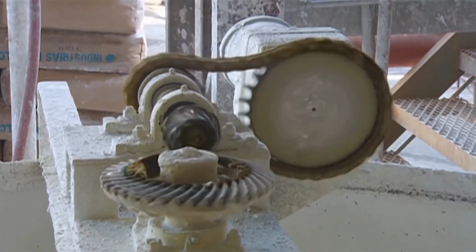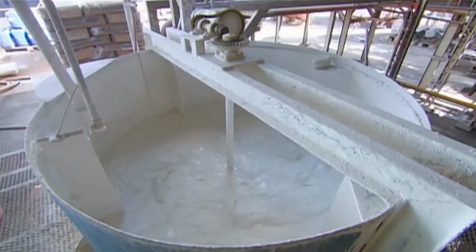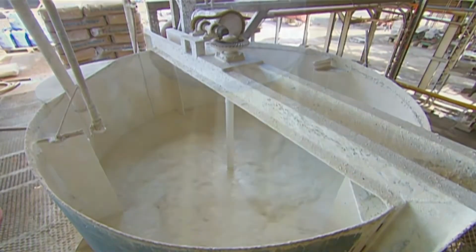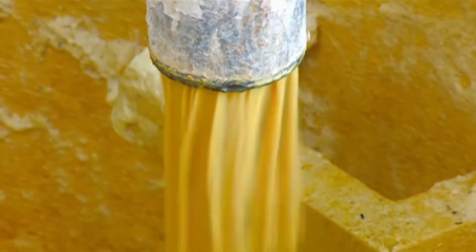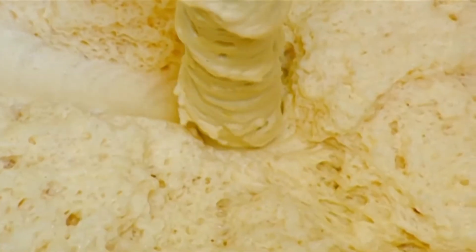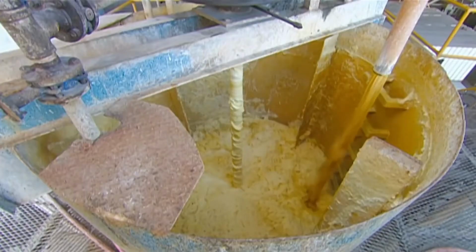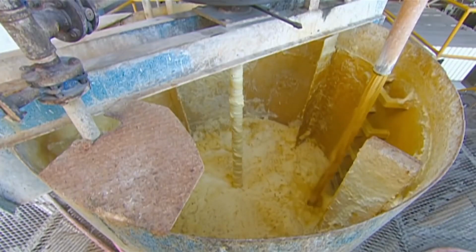An agitator mixes the cane juice and lime solution for about 6 hours to complete a process called alkalization. It regulates the juice's pH level and helps clarify it. In reaction to the lime, the juice's color changes from brown to yellow.